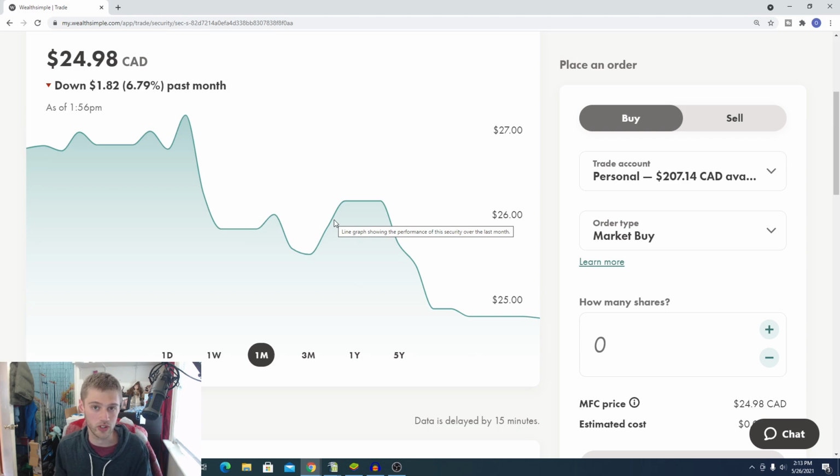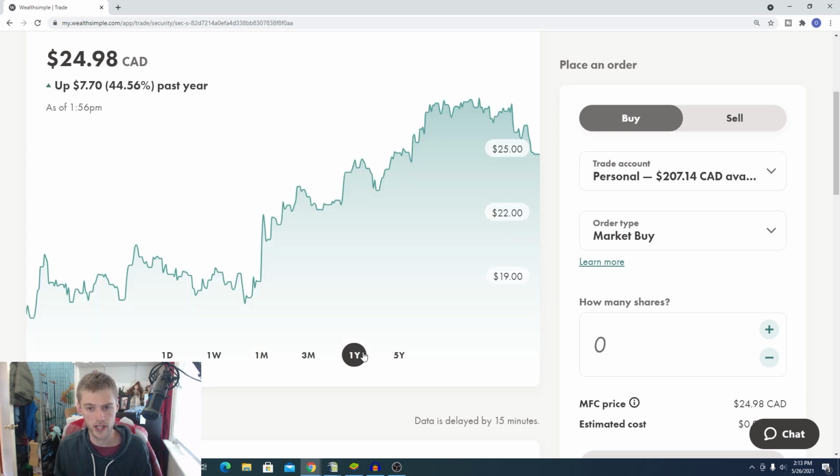Manulife is a really good finance-based stock. They had a really good year last year, and they're starting to have a pretty good year so far this year. For whatever reason, I think because they had such a good year last year, maybe it's getting a bit of a dip temporarily, but we should see that grow up over time. So I still think they're a really good stock to buy, and I'm going to take advantage of this dip. So we have $200 to buy today.